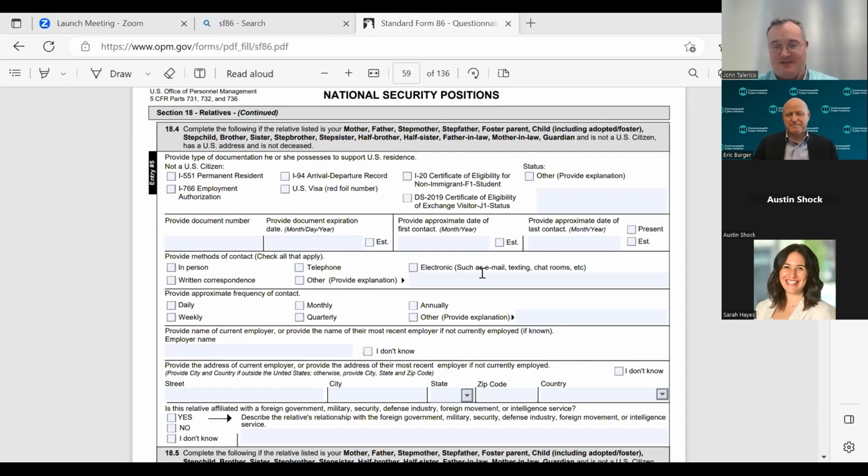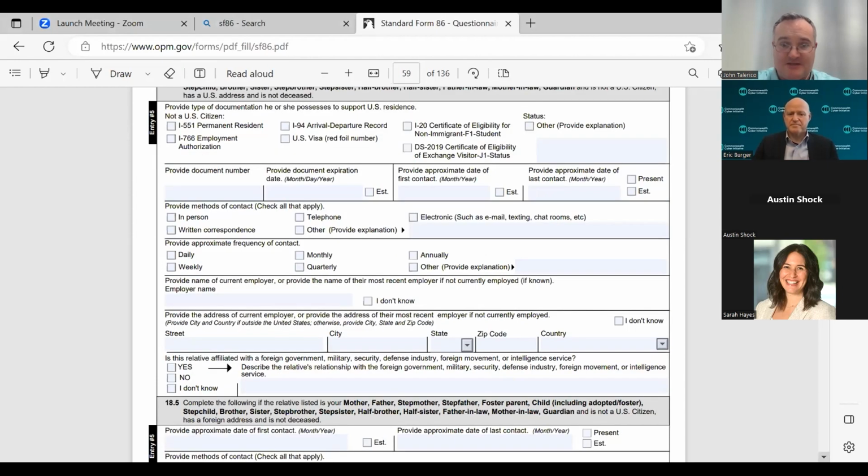But you could put something on here about, here's my brother who lives in Turkey and I send him some money. Well, there's a section here where you can do this. You can say, I talk to him every once in a while. Describe the relative's relationship with other governments, et cetera. Provide methods of contact. So you can put other, and I send some money every once in a while. And so you're being transparent, you're trying to tell them what's going on.